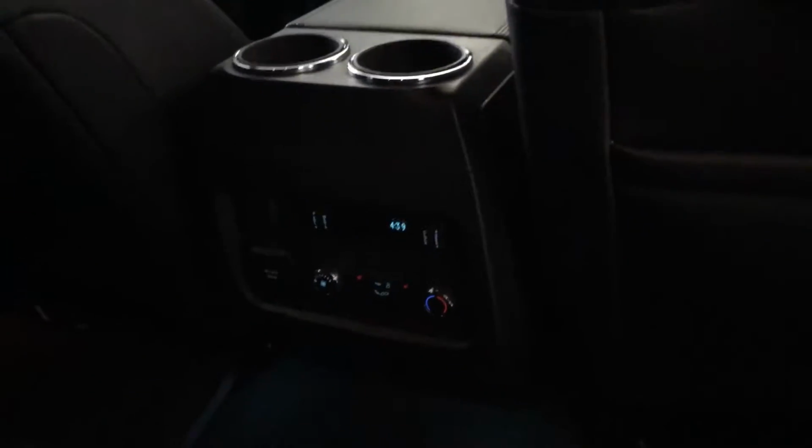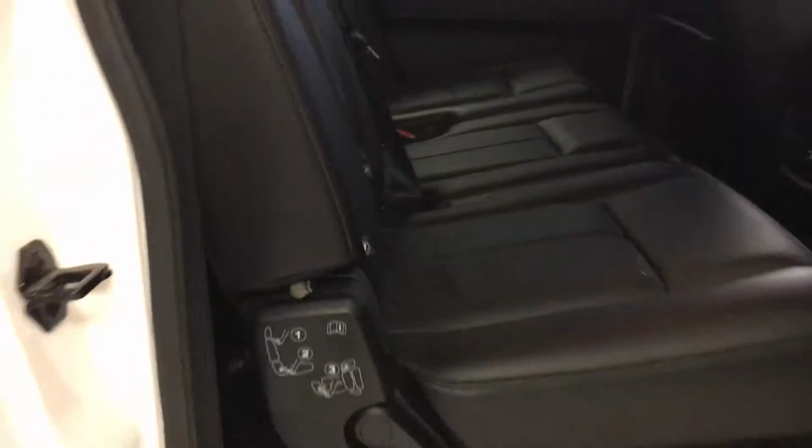Let me show you the rear area so you can see how much leg, hip, and shoulder room there is in the rear. There's all kinds of room for the second row occupants. Also, in the center console, you may be able to see it has rear heated seats, as well as temperature controls for the rear occupants. So if they want a little different climate in the back, they can adjust that accordingly.